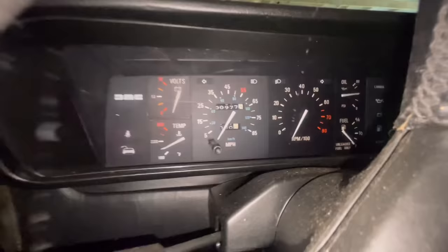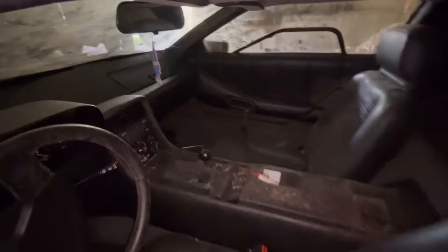I'm gonna go get the other side opened up. Yeah, it looks like it's had quite a bit of mice in it. Take a look at that odometer. 977 miles. Ooh, okay. I thought it was still under 1,000. Yeah, you're just under.